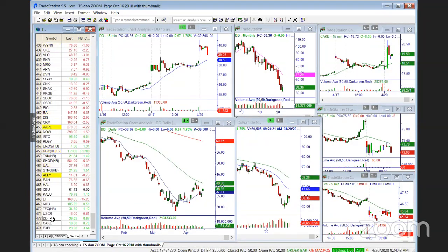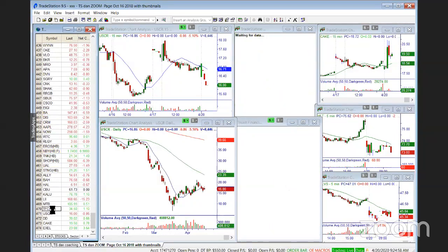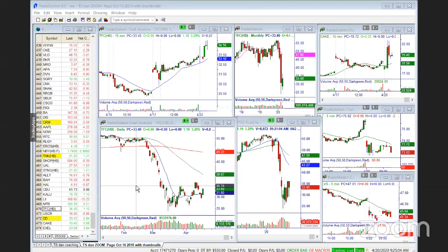DD had something to do with guidance. It's gapping up. USCR with guidance or earnings, gapping down. No great pattern. TFC up 34.50. Gapping up to resistance, another bottoming pattern.